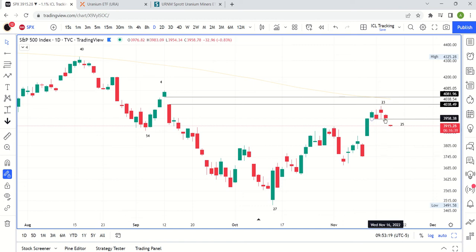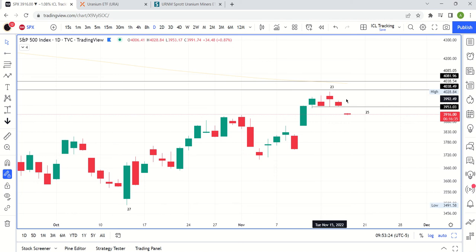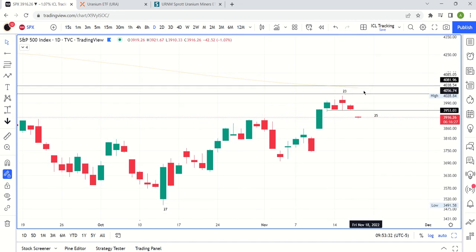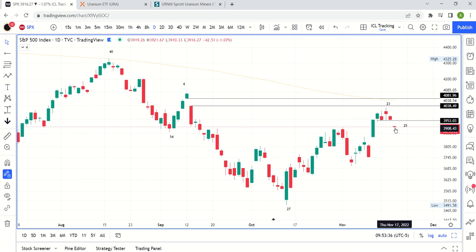We consolidated for the last 3 days in this same general range. And then today we opened with a definitive gap down. Now gaps tend to get closed, and so this will probably get closed on the upside. We also didn't close this gap yet either. So this is day 25. So it looks like the daily cycle decline is definitely underway.